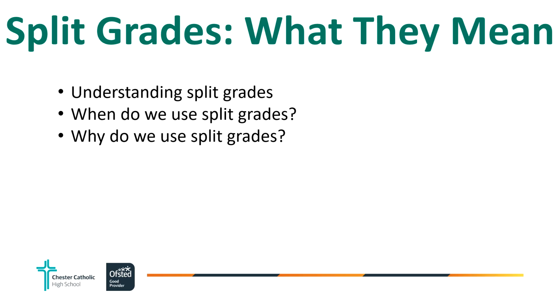They help students and families see movement and momentum, even when it isn't yet a full grade increase. They also help teachers target teaching more precisely, identify specific gaps, reduce pressure on students to hit an exact grade too early in the year, and communicate a clear picture of progress to families. Movement within a split grade is completely normal and expected as students develop confidence and understanding.